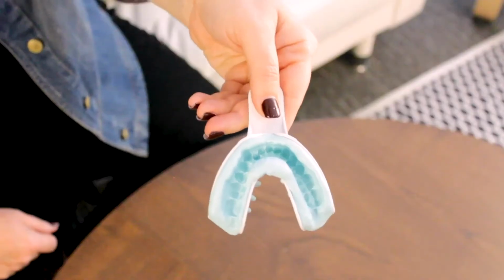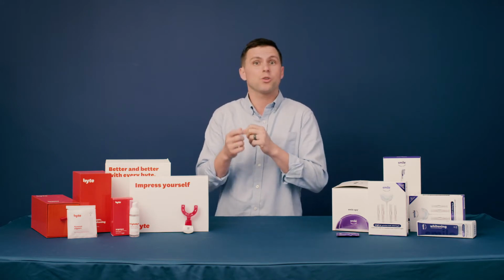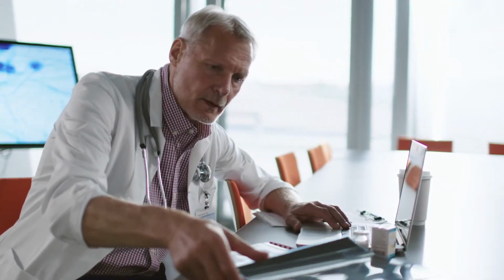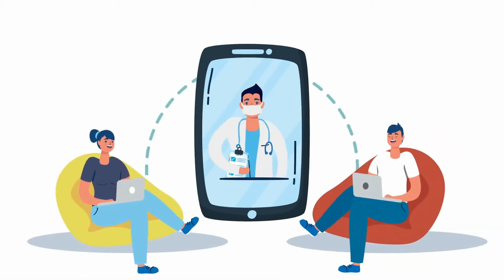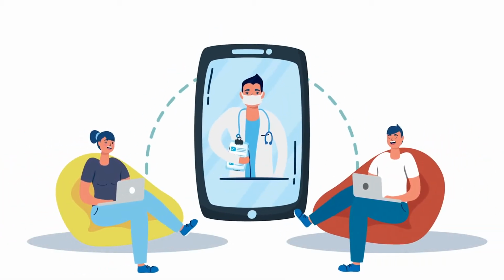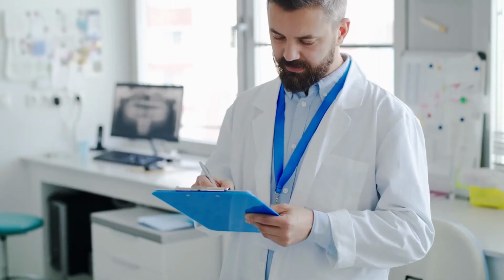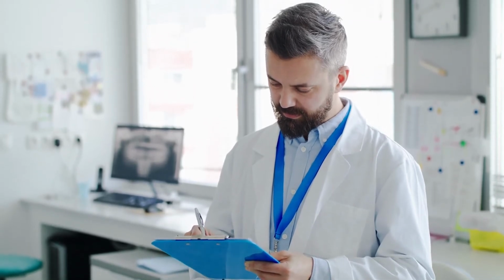And once you've completed your impression kit, you actually send it back to the company where a group of dental professionals take that mold and create a custom treatment plan around exactly what you need. Now, keep in mind, these are real orthodontists and dentists overseeing your treatment remotely. Like telemedicine, teledentistry is an extremely fast-growing and highly regulated industry. Your remote care comes from a doctor who is fully licensed and board certified in your local state. So trust us, we did our homework on this one.